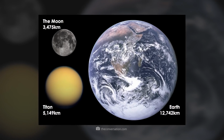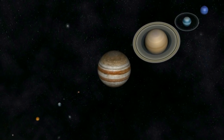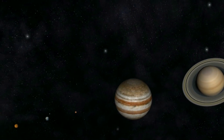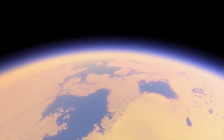With a diameter of around 3,200 miles, this satellite is not only Saturn's largest galactic companion, but also the second largest satellite in our planetary system overall. By comparison, the planet Mercury has a diameter of just 3,032 miles.